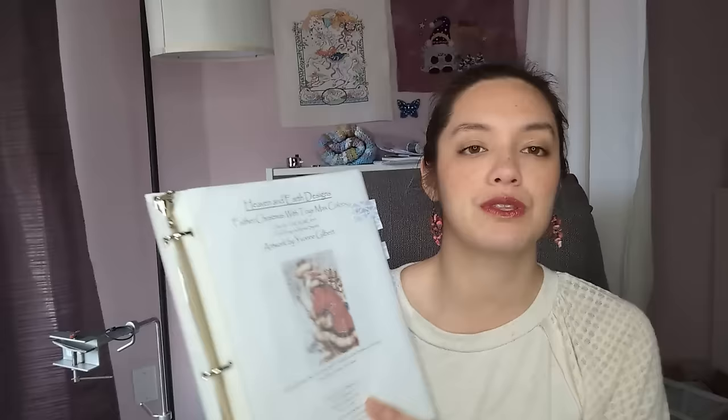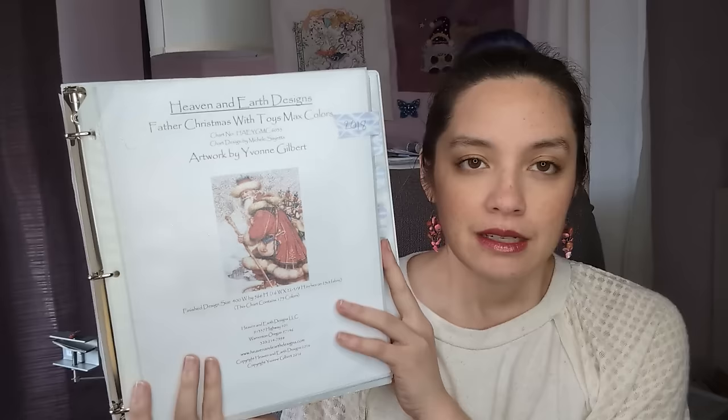Next is Father Christmas with toys. This is Max Color. It's artwork by Yvonne Gilbert, charted by Heaven and Earth Designs. This was started November 10th, 2018. So yeah, my three oldest projects are full coverage pieces.